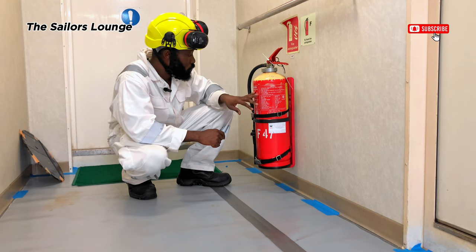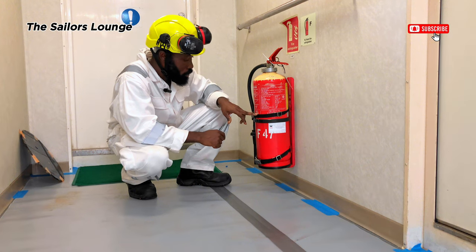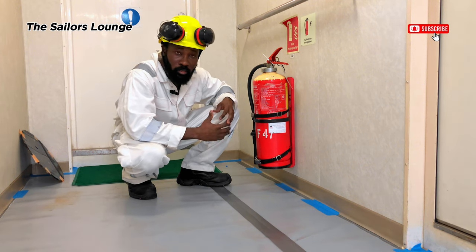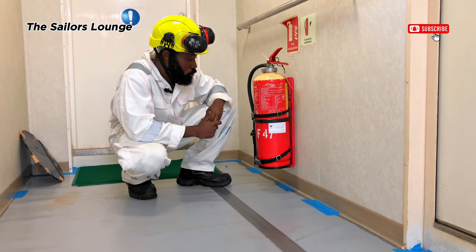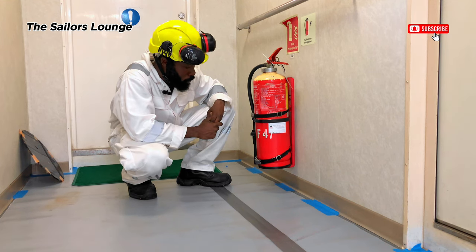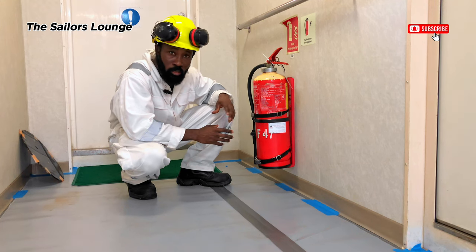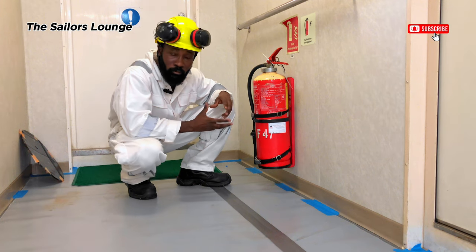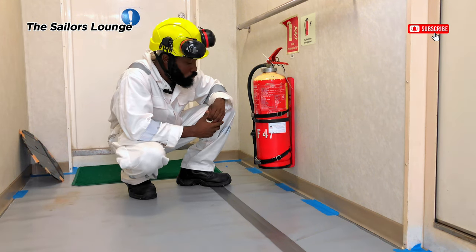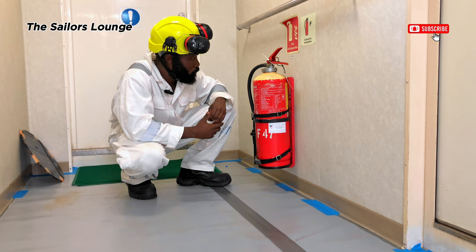So this is a foam fire extinguisher, and it is used to fight class B fire, that is chemical fires or gaseous fires. So from time to time, this is checked for maintenance. Someone has been designated to check that it is functioning as expected, so it doesn't fail you in the event of an emergency.